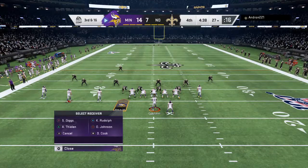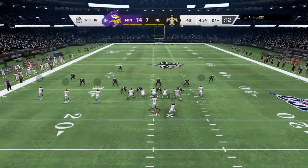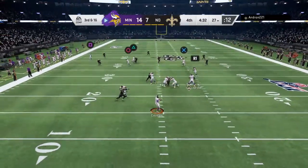Set the tone, defense. Set the tone, defense. Let's go. Hey, from the gun, here's Cousins.